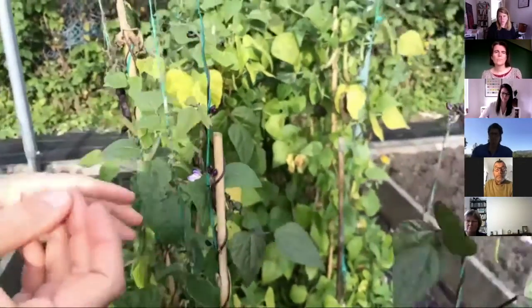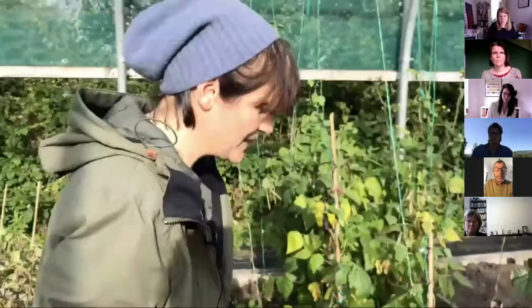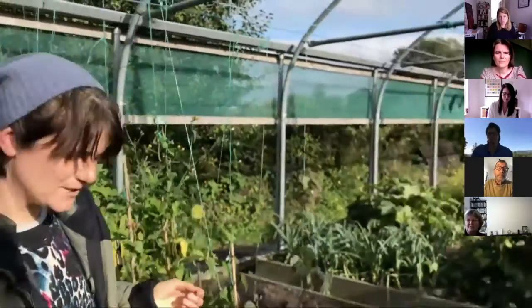So I'm going to show an example of another plant, the cucurbits, pumpkin, courgette, cucumbers. That family are what we call cross-pollinated. So the pollen from the male flower has to be received on the stigma of the female flower, and then it's transported into the ovary, and that's how you get your courgette. So I can show you that. There's two different flowers.